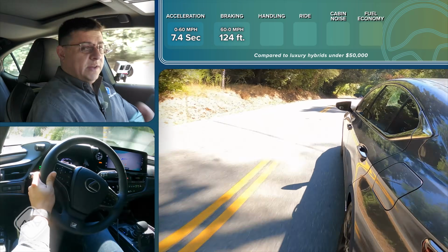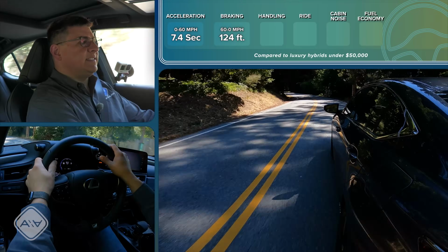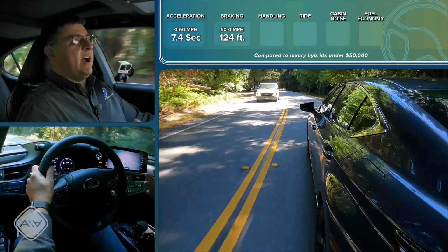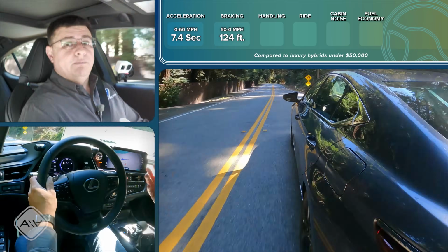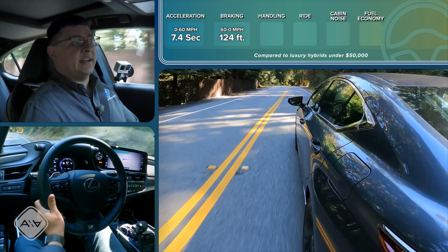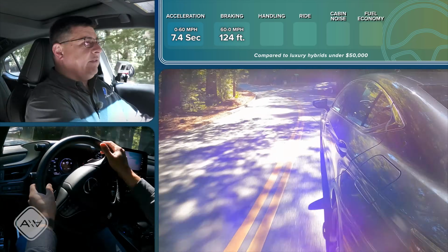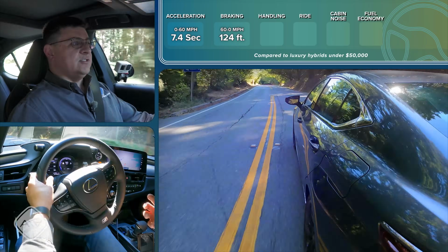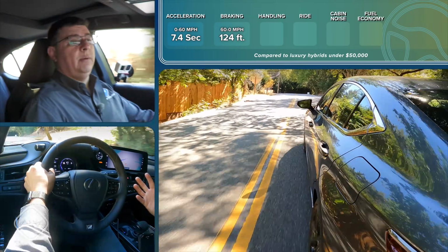When you floor the vehicle, you'll hear the engine rev up and it will hang out there at a high RPM as the vehicle accelerates. That's why some people say it sounds kind of like a CVT. But what's going on is quite different than in a belt and pulley CVT like you find in the Lexus UX, the base UX. And this design is why when you hit the accelerator pedal, you do get instant acceleration. It's not exactly linked with the engine RPMs because the electric motors are helping you out.